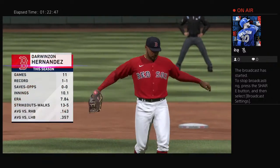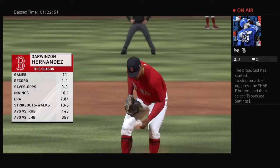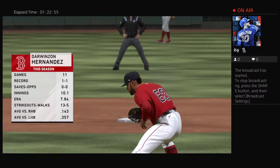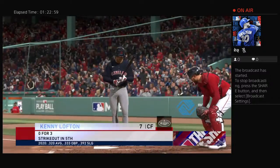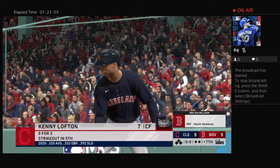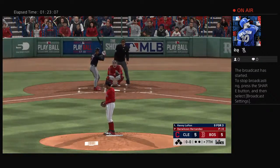Darwin Hernandez is on to pitch from the bullpen now to start inning number 7. Number 63, Darwin Hernandez. So the Indians lineup flips over, and to the plate, Kenny Lofton, 0 for 3 with a couple of strikeouts for him to this point in the ballgame.